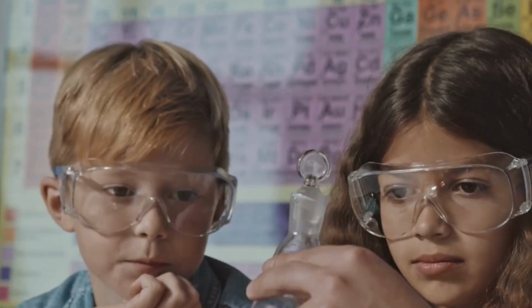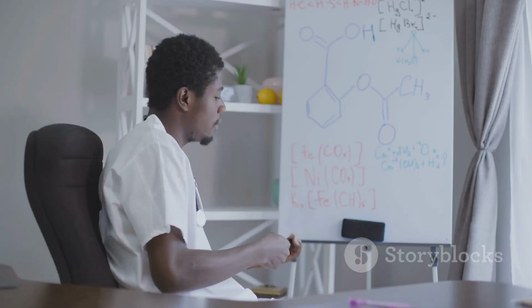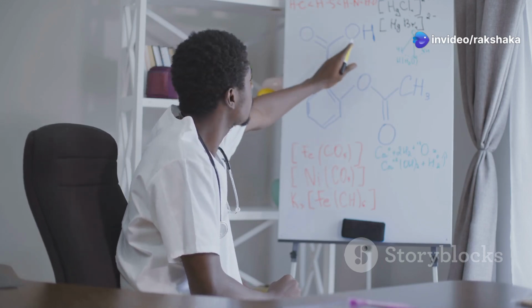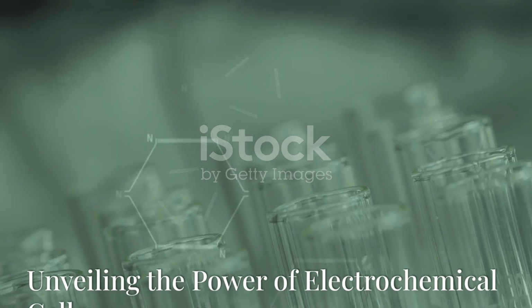So buckle up and get ready to explore the wonders of this electrifying field. As we delve deeper into the world of electrochemistry, we will uncover the principles behind these applications and many more. Get ready to be amazed by the power of electrochemistry.